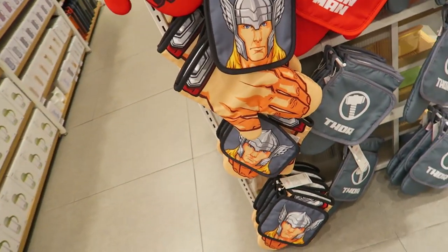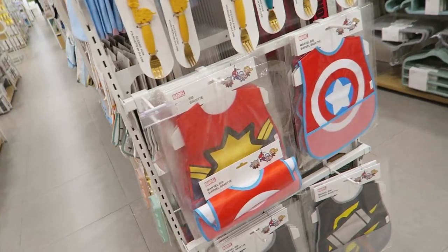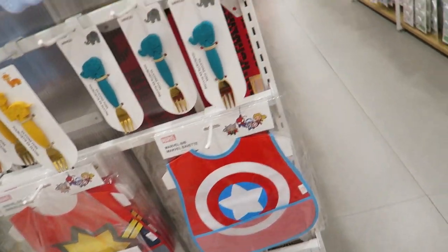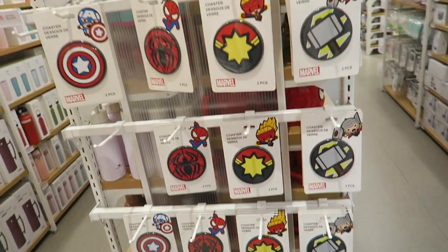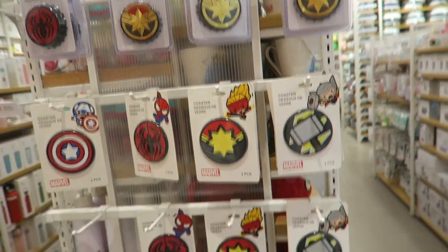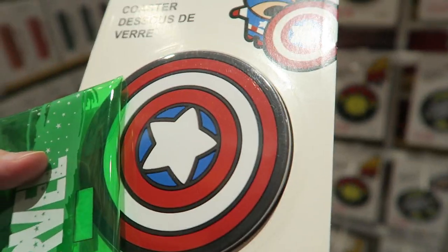But look at these mitts. It's his hands. Okay. It's Thor's hands. Wow, I'm just gonna get this bib and wear it out, like out and about on the town. You guys, look at how cute. These are all coasters, and then there's bottle openers at the top. I think I might get these coasters because they're really cute.